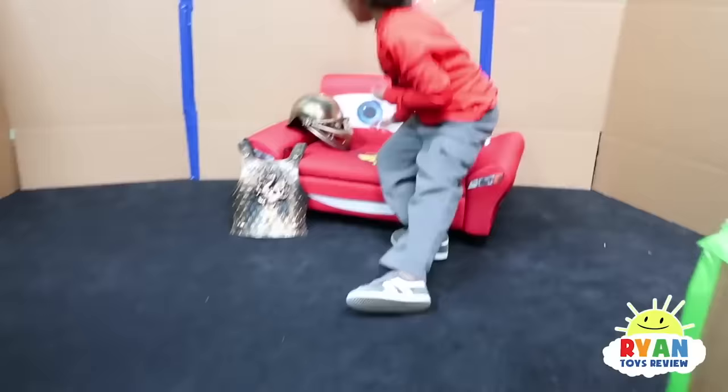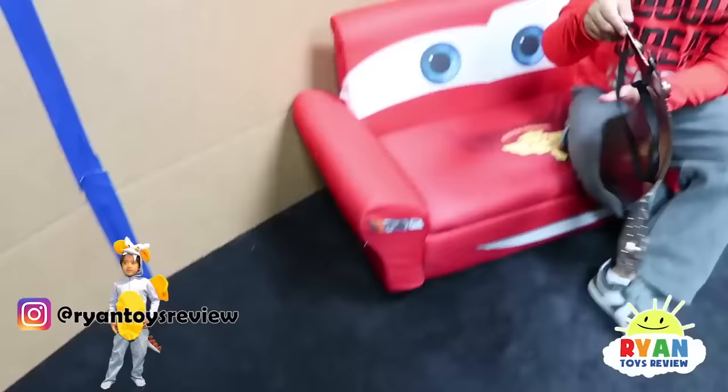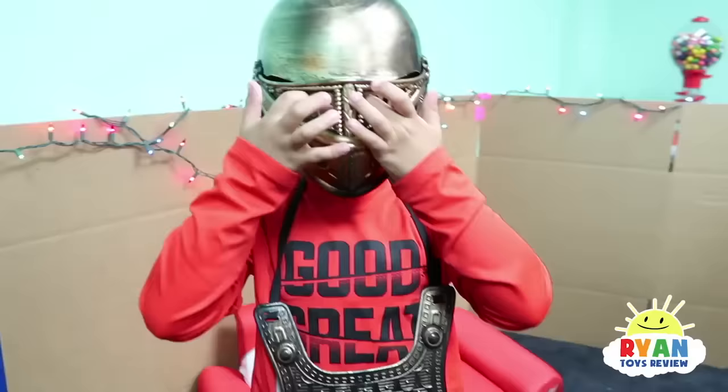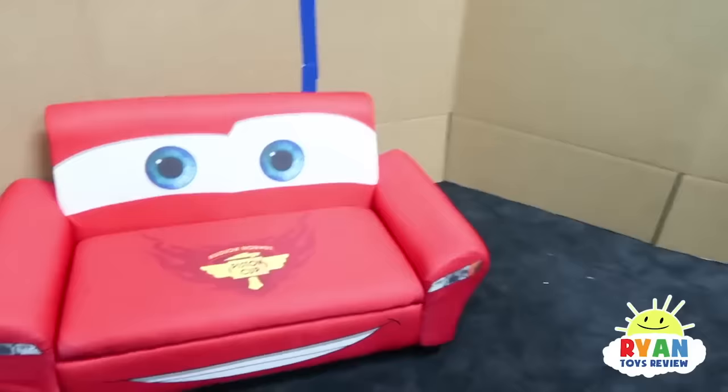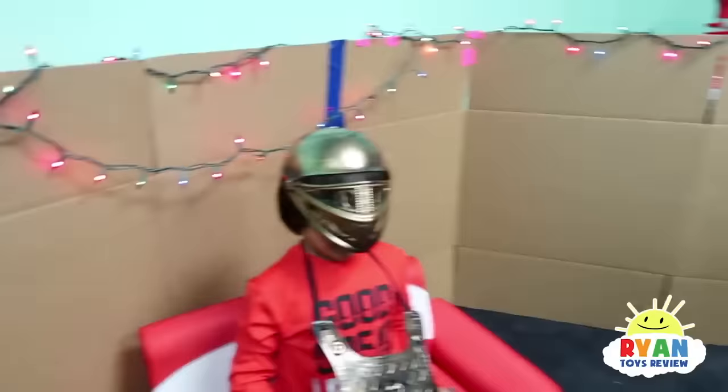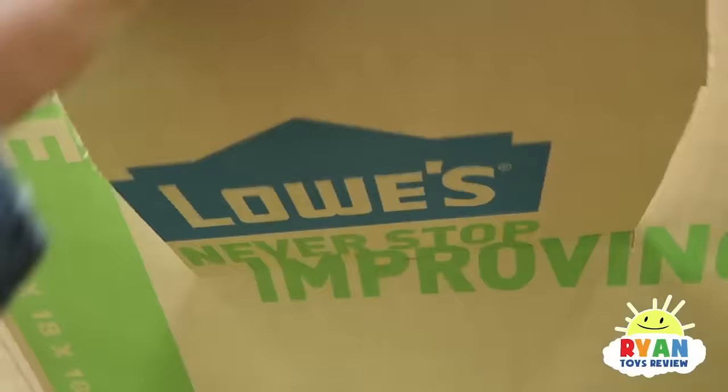Oh. And the armor too. There it is. Can you see what's going on? Yes. I like it. Oh, and there's a chair you can sit on if you're tired. That's cool. And then there's lights everywhere. Ooh, and look. You can open and close. Wow, you guys. Look, Ryan.